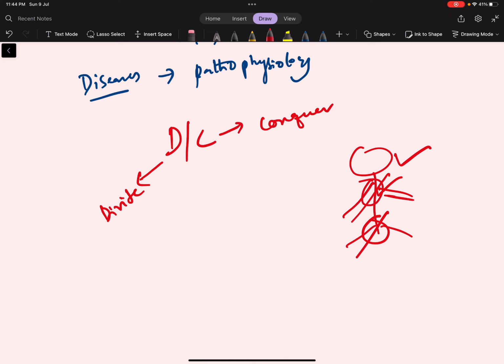So normally you open physiology and mug up physiology without understanding the concepts. Then you don't interlink that physiology to your general medicine. You don't link your general medicine to pharma. It is not the right way of preparation.